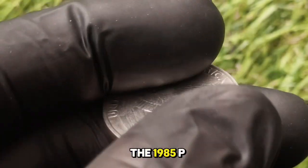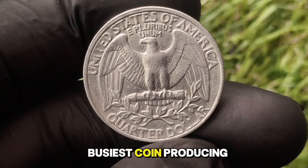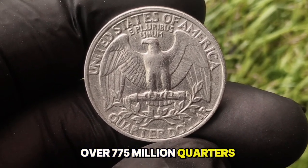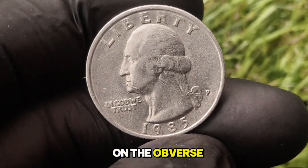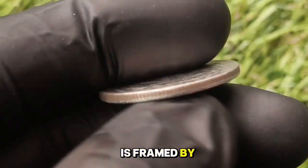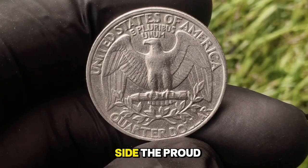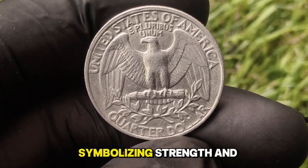The 1985 P Washington quarter was struck at the Philadelphia Mint, one of the busiest coin-producing facilities in the world. Over 775 million quarters rolled out that year, each bearing the familiar image of George Washington on the obverse, designed by John Flanagan in 1932. Washington's profile, facing left, is framed by the words Liberty and the date 1985. On the reverse side, the proud American eagle spreads its wings over a bundle of arrows, symbolizing strength and readiness to defend peace.